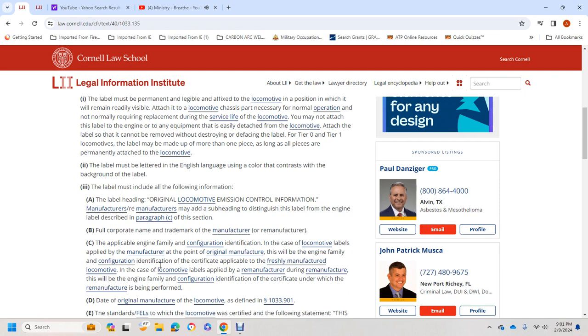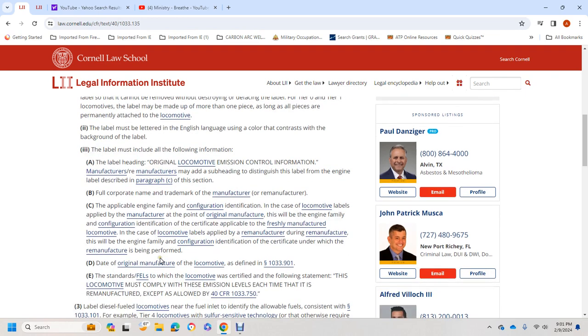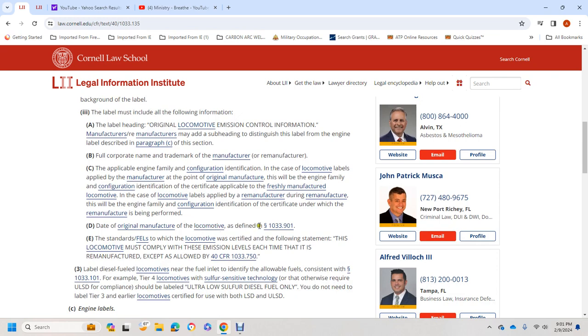B, the full corporate name and trademark of the manufacturer or remanufacturer. C, the applicable engine family configuration and navigation. In the case of locomotive labels applied by the original manufacturer, this will be the engine family configuration and certificate applicable to the freshly manufactured locomotive. In the case of labels applied by the remanufacturer, it is the engine family configuration and certificate under which the remanufacture is being performed, with the date of the original manufacture of the locomotive defined in part 1033.901.